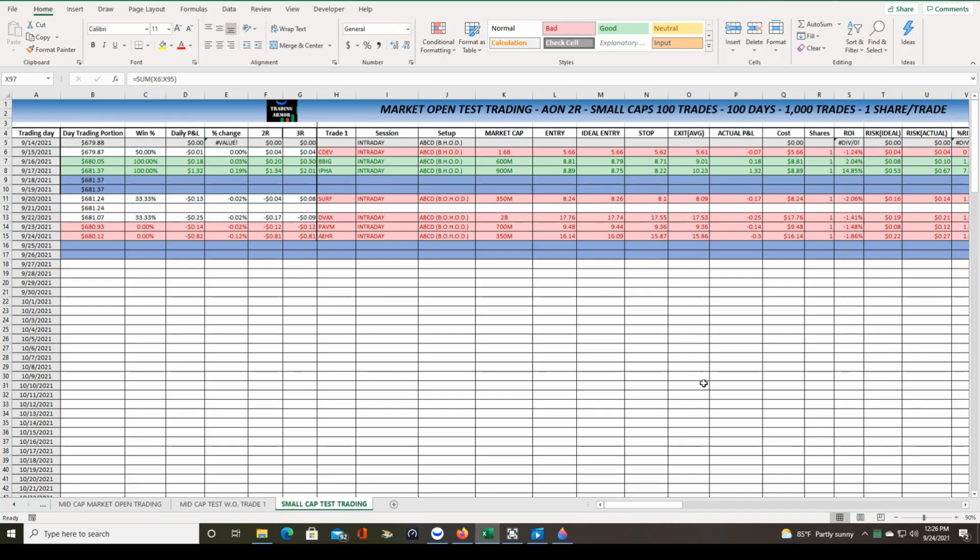We are trading one single share with real money until we take 100 trades and prove this thing profitable or not. So the plan is very detailed. It's not available for download yet. I want to take this out to at least 33 trades to make sure it's safe.